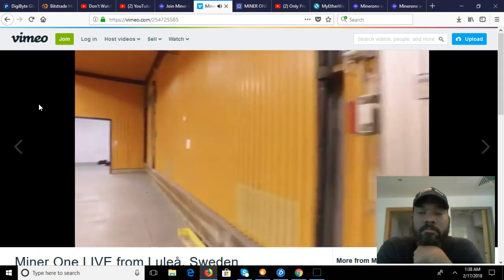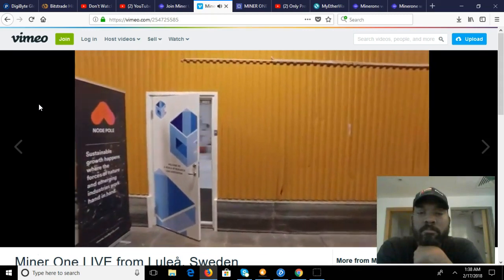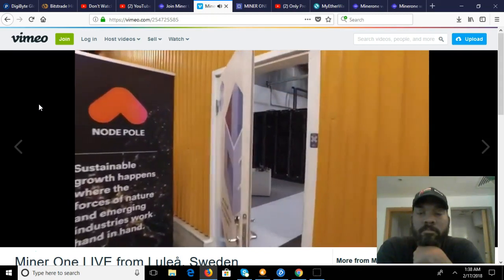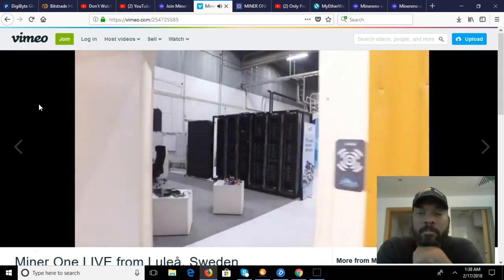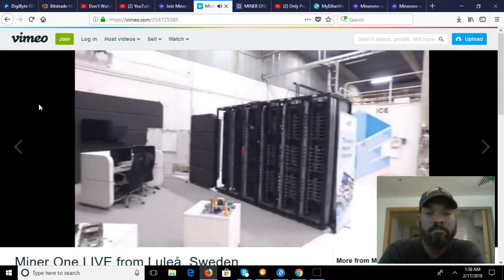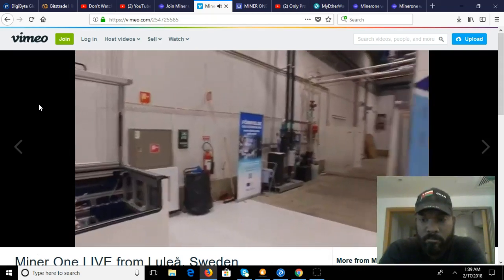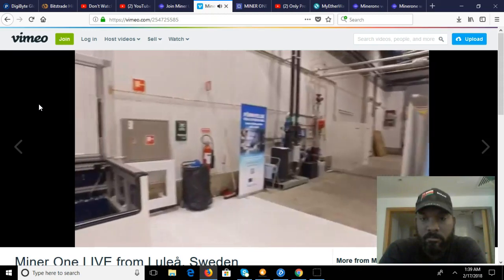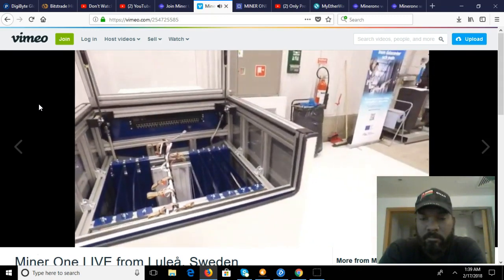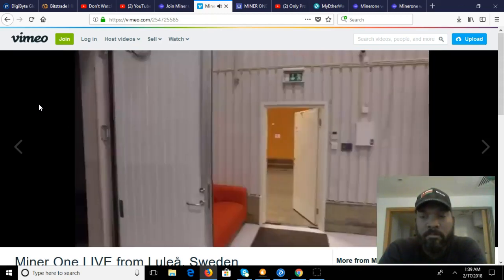Located on the premises is the ICE research facility, which is affiliated with the Luleå Technical University. And here, scientists are conducting research on server management, data in the same building as Miner One. Main factors in the data center industry. Here we see an experimental liquid cooling system, we were told. It's about -15 degrees Celsius.